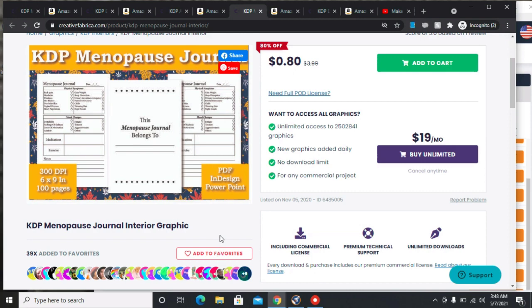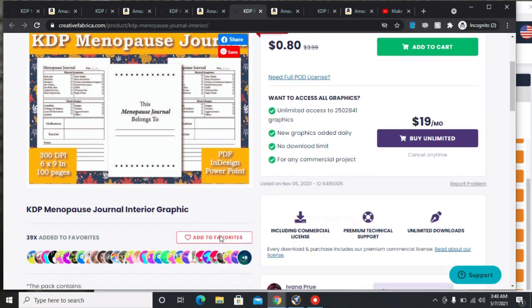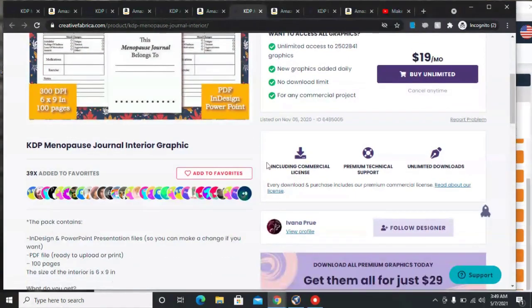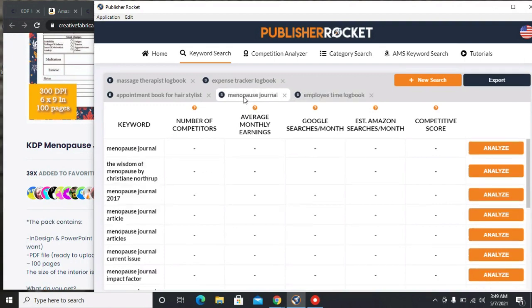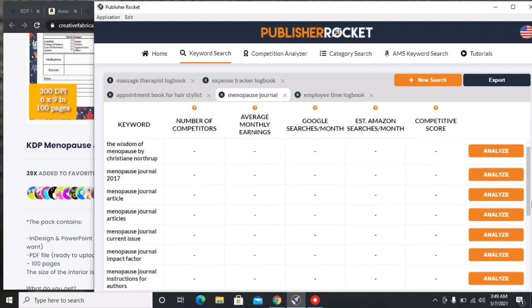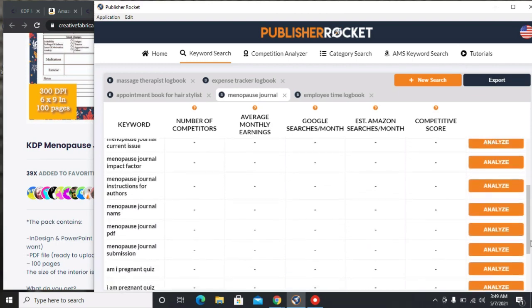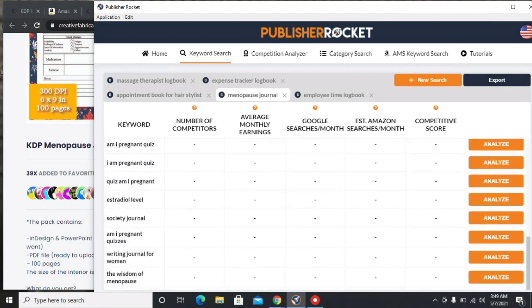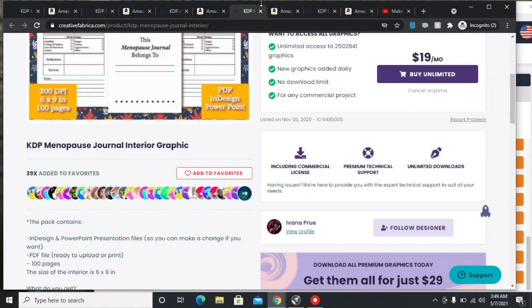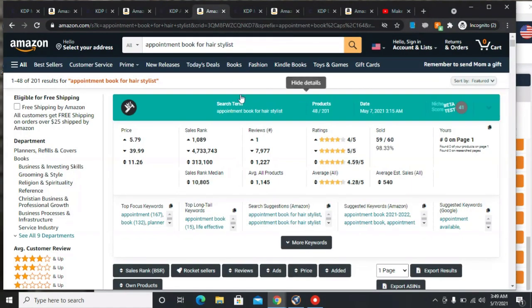So I think the book is very essential and many people are going to want this book. So that's it for the interior. We're going to go to Publisher Rocket and see what keywords you can use with this book. So I'm just going to quickly do a scroll for you. So there you have it. Those are the keywords. We're going to move to the third niche for today, which is appointment book for hairstylist.